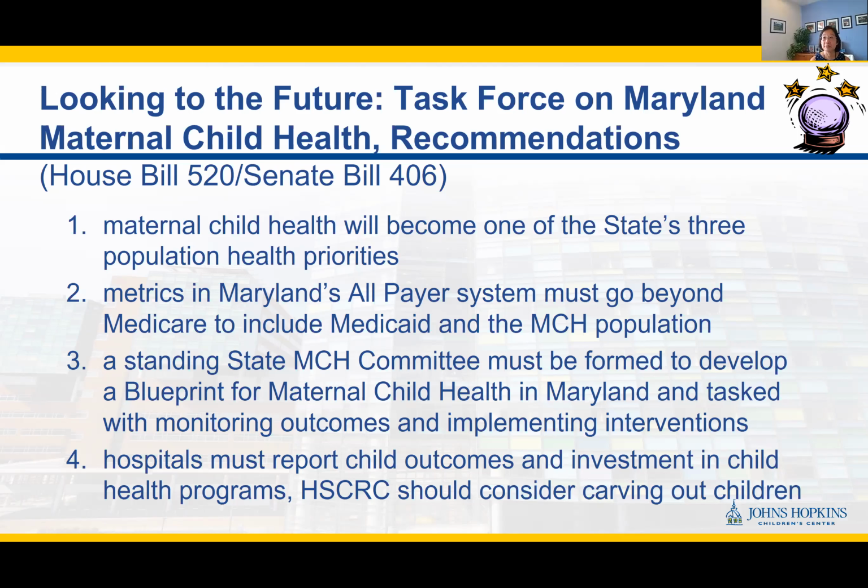Some of them include that maternal child health must be one of the state's 3 population health priorities. Right now, the priorities for CMS on the state are diabetes and behavioral health, 2 very important areas, but they have focused almost exclusively on adults, and not on what are the early antecedents to diabetes, for instance. So having maternal child health become one of the state's 3 population health priorities would be of great help to have it be on the radar.